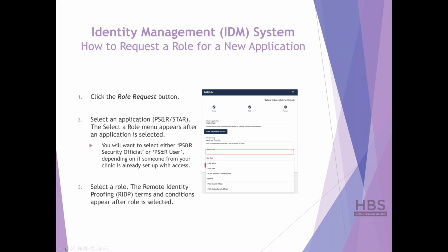Everything is going to auto-populate as you progress through the setup. So once you select that PSNR/STAR application, the select a role drop-down menu will appear. You're going to want to choose PSNR Security Official or the PSNR User role. Each clinic is only allowed to have one security official, and I usually recommend this being the owner, someone who's going to be with the clinic long-term. If you're the office manager and are wanting to set up access for yourself and the owner already has an account, then you'll just want to select the PSNR User role.